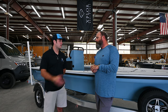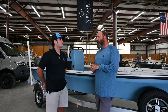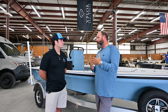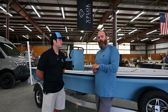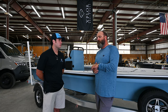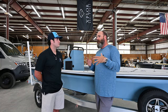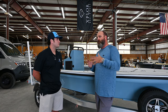So let's talk about that Delta Boatworks. What made you want to split that off? When I first started Xplor, I wanted us to be value-centric, a lot of boat for your money. Everybody's seen pricing go up in the last 3 years post-COVID. We sat down and said, how can we make something that can be somebody's first boat, that can be affordable and that can check a ton of boxes?